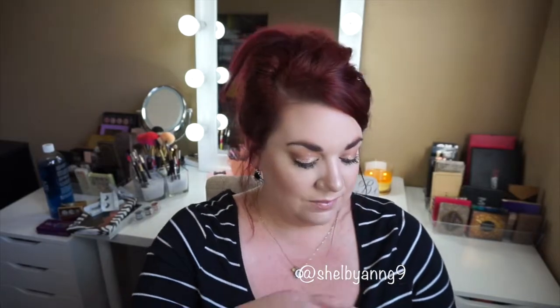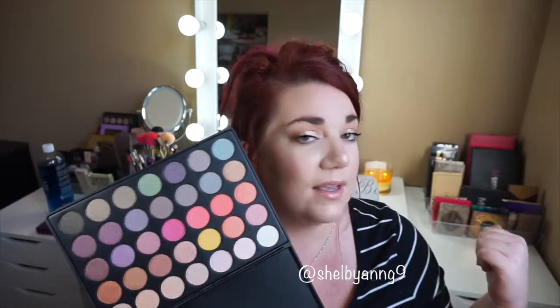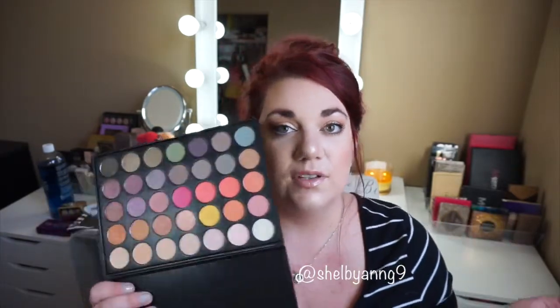Until that time, I got this. And this is the 35E palette. And it is just as gorgeous. All Morphe shadows are gorgeous. I have another Morphe palette back there. That's the Jaclyn Hill Favorites palette. And then I also have a make your own palette, which is the first thing that I got.